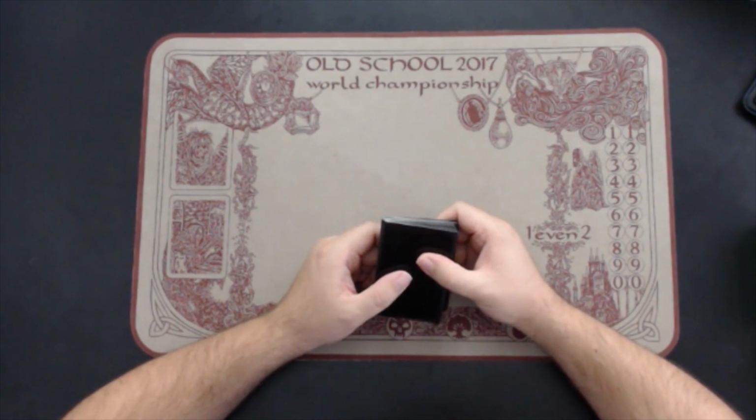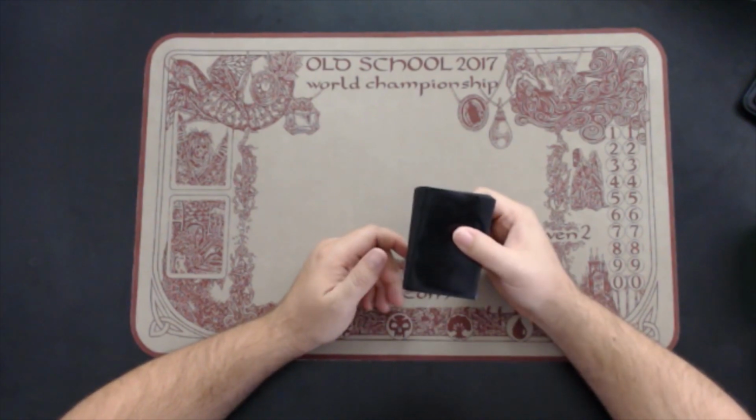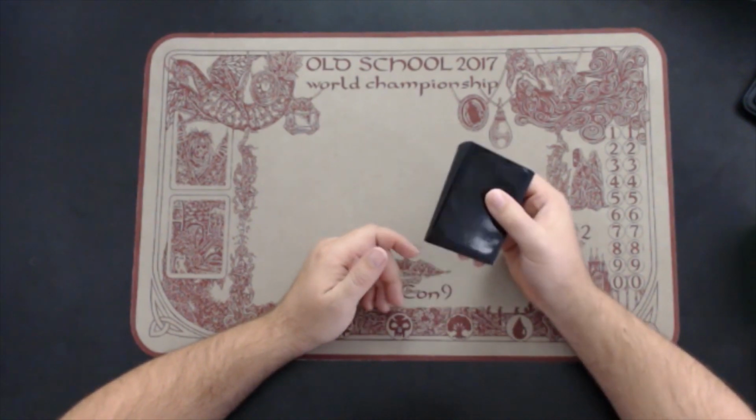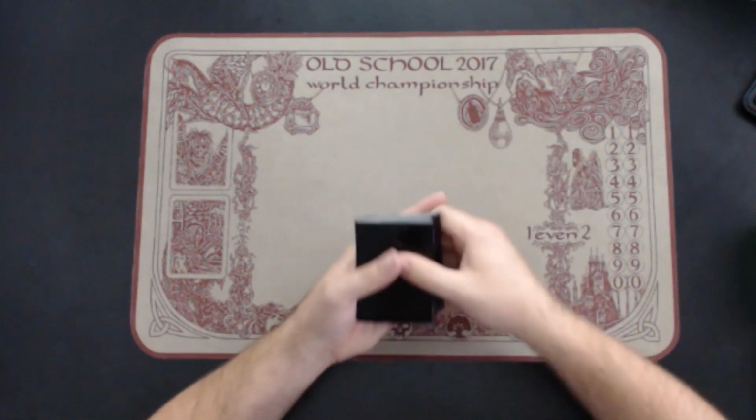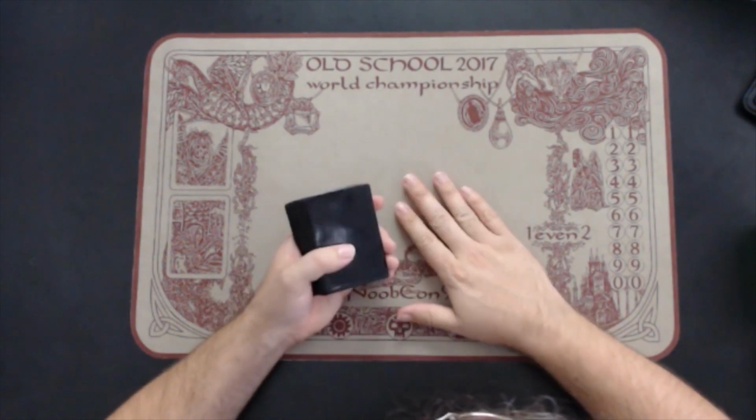I'm really rusty. I hadn't played nearly as frequently as I used to back in the 90s, and so I'm not as good at this as I used to be, but hopefully I can still build a deck, especially with the old cards I'm familiar with.